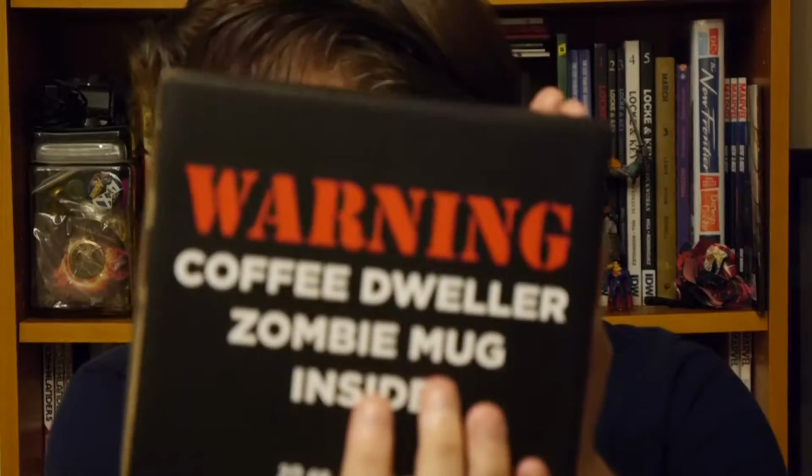Next up, we've got a Walking Dead zombie mug. This thing is freaking huge. So this is the box that the mug comes in. Down there it says warning, coffee dweller, zombie mug inside. This is an exclusive, licensed by AMC, made by Just Funky. It is an exclusive for Loot Crate.